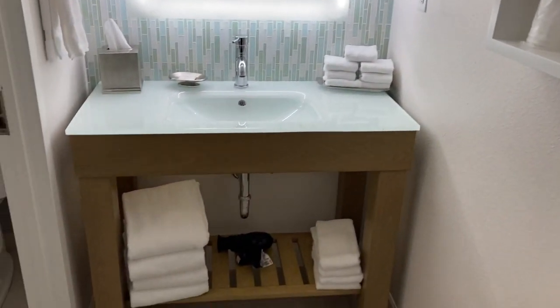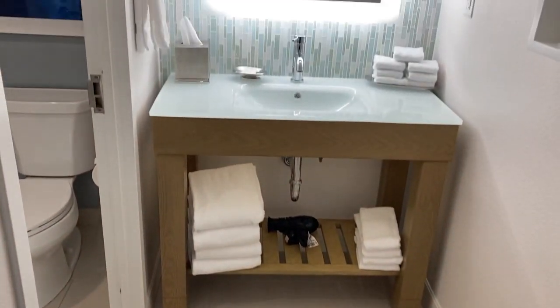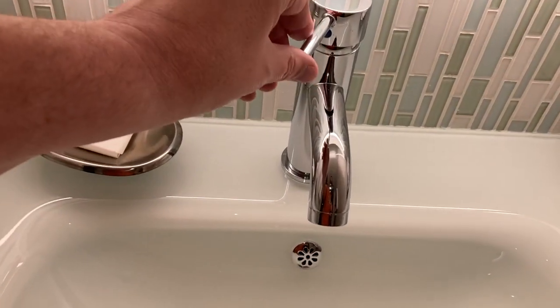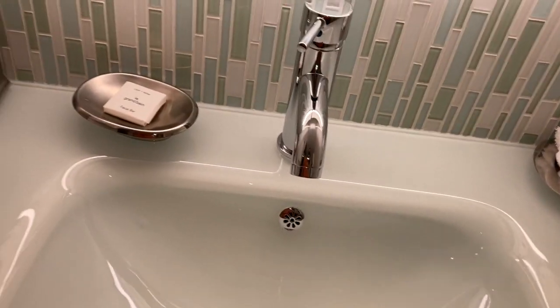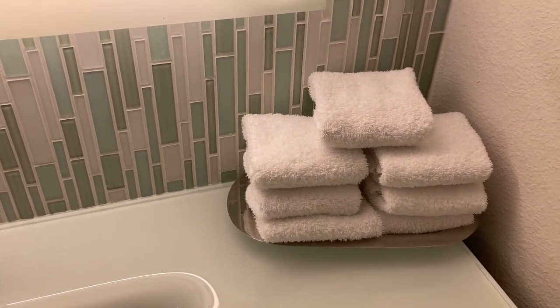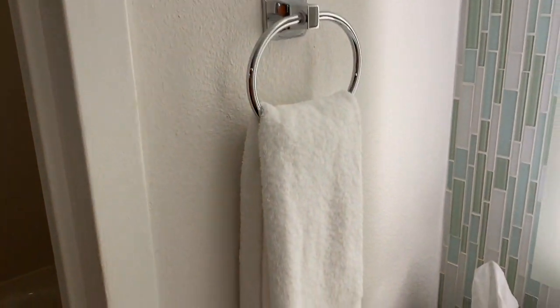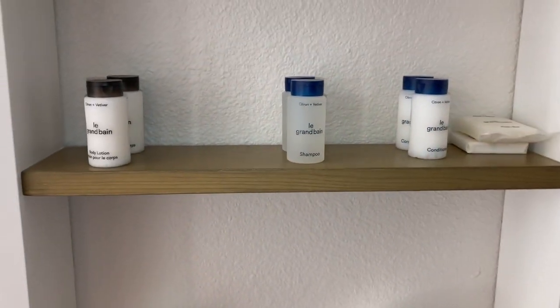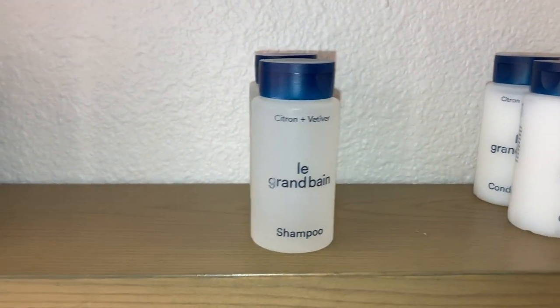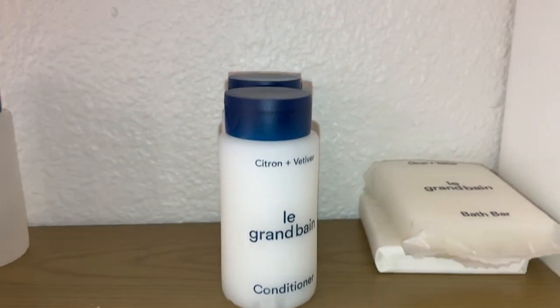And then we go over here into the bathroom. So you see the vanity, another mirror, some storage down there with the blow dryer, some towels. We have our sink, soap dish, tissue holder, several face cloths, hand towel. And then over here, unlike Disney, their soap isn't bolted to the wall. They give you some body lotion, some shampoo, some conditioner, and then some bars of soap. There's some more cups.